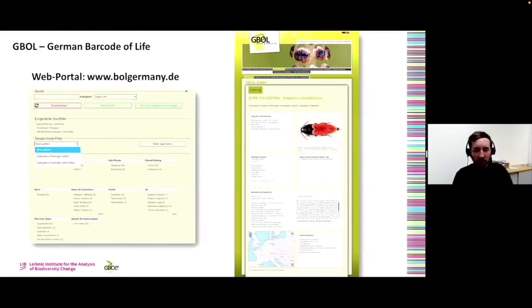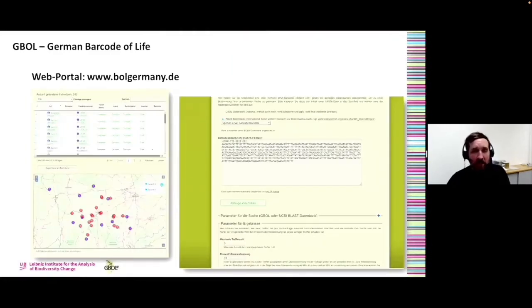Also, a very crucial part of these first two phases was to build up a functional database. It's not a trivial task to have a functional database for all of this data, metadata, and sequence data, but this is up and running. You can go to the web portal and search for your taxa and search for your sequences. Sorry, technical problems. Can I go to the next slide? There it is. Sorry for that. Search for the database entries, where they are from, etc.